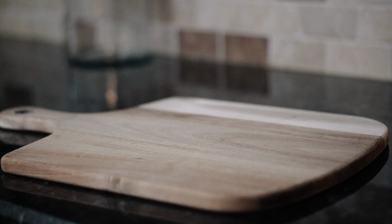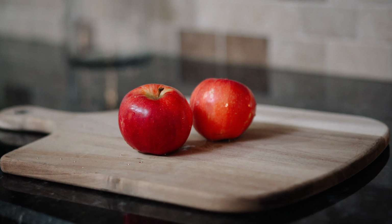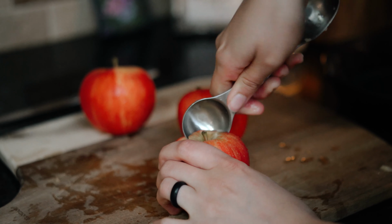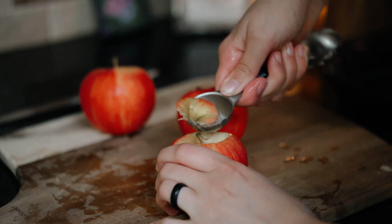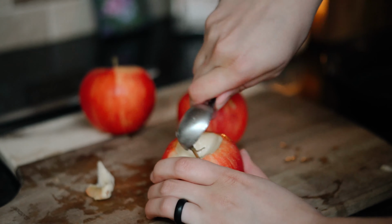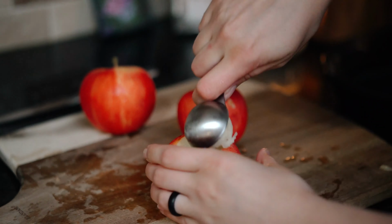For the stuffed apples, you're going to begin by coring and scraping out the innards of several apples, depending upon how many you're making. You can use Granny Smith. I used Gala because that's what I had, and it turns out wonderful either way. It just depends upon your preference.